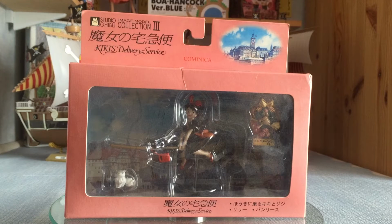She does come with Gigi, as you can see, hanging on for dear life on the broom. Lily as well, and also a wreath of bread, which is put outside the bakery, which I thought was a nice little addition as well. Just underneath the Kiki's Delivery Service writing, we've got a little bit of kanji going on as well. So far, not a bad box.